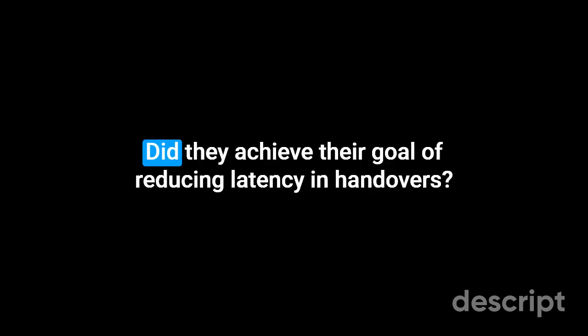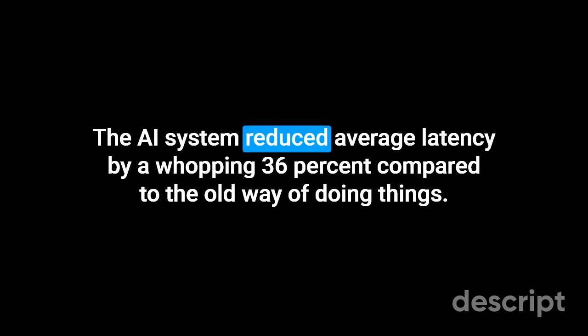So how did it perform? Did they achieve their goal of reducing latency and handovers? So they did. And the results are pretty remarkable. Get this, the AI system reduced average latency by a whopping 36% compared to the old way of doing things. 36%. That's huge. I mean, that's a game changer.